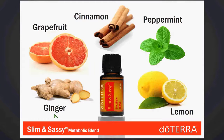So you've probably heard of HDL and LDL, right? Think of it this way: HDL is happy cholesterol, LDL is lousy cholesterol. An overload of lousy cholesterol, the LDL, causes increased weight gain. Cinnamon oil is great at bringing your HDL and LDL into balance and reducing the risk of cardiovascular disease, which is associated with obesity.